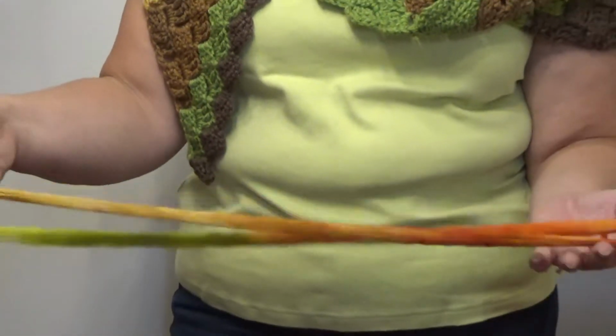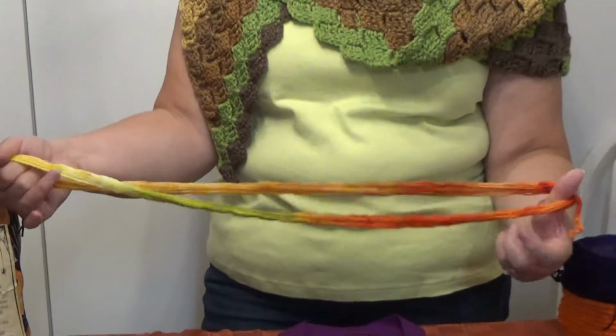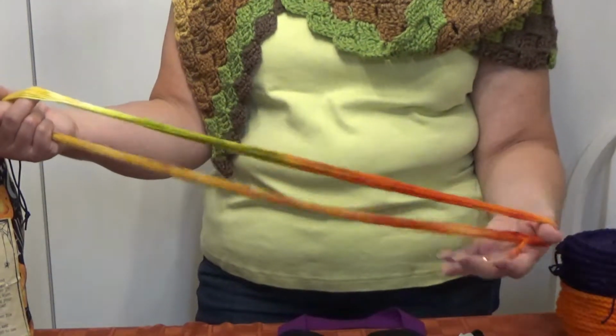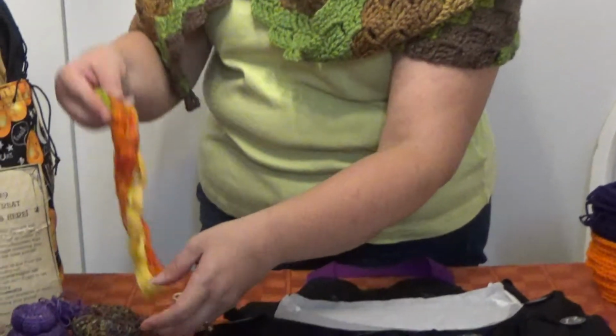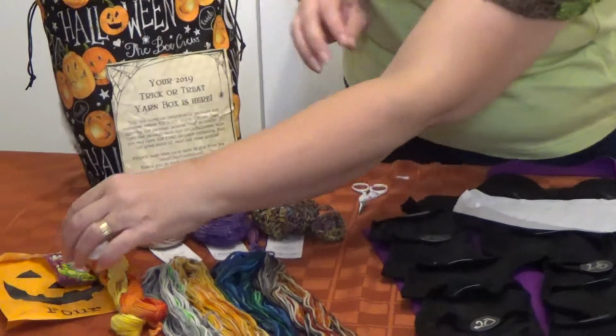But look at this when it is all opened up. Look how beautiful this is. Oh, yeah. I cannot wait to start making some leaves. We'll put this over here with number 4.